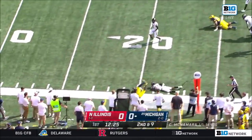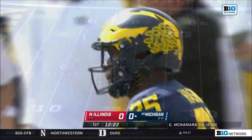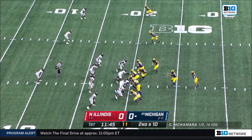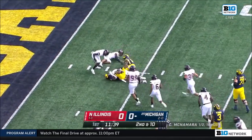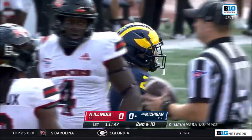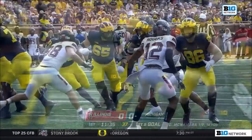Here's a hole and a stiff arm. Can't break it, but Haskins does get the first down. And it gets an obvious passing downs. On second and 10, between the tackles, finding some space. Down inside the 5 goes Blake Corum, the sophomore. He's the Lightning. Haskins is the Thunder, and Lightning picks up 16.